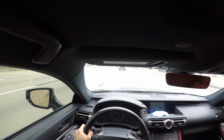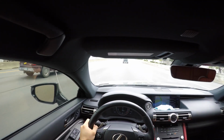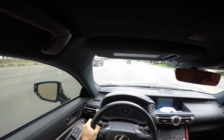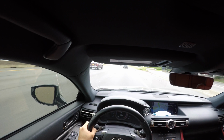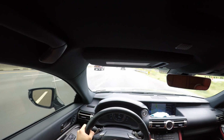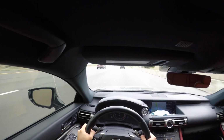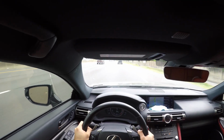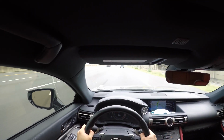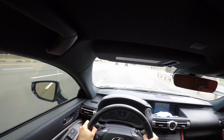It produces 311 horsepower and 290 pound-feet of torque, when it could probably make a lot more than that. I know they have the RCF, which makes about 475, so they could probably make this one around 385, close to 400 horsepower, so it can stay up there with competitors. We also have the Genesis G70. That car produces about 370 horsepower, and it's a lot cheaper than this car. But yeah, that'll be the second thing I dislike about this car.